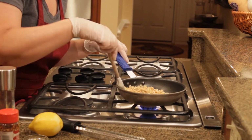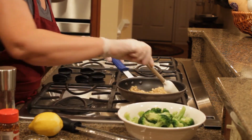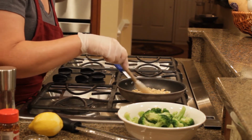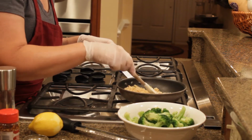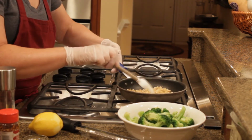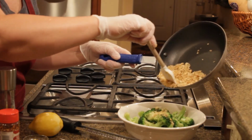And what I have over here is some broccoli. It's frozen, and we just put it in the microwave. You can do that. You can blanch it. You can steam it, and with a little salt. And now I'm just going to take those crumbs and sprinkle those over the broccoli.